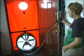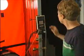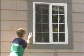We will actually get a really good idea of what's going on in this house and what can be problematic when we turn the blower door on, because we'll actually be able to feel where the leakage is. And we'll certainly look at the light cans. We will look at the windows.